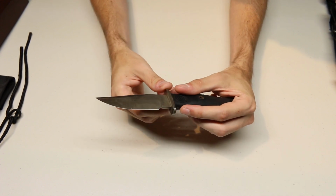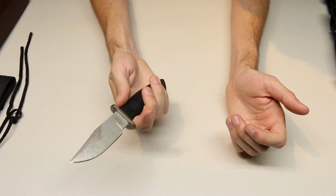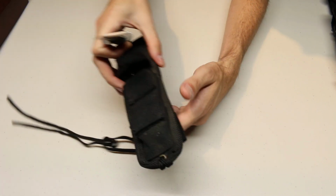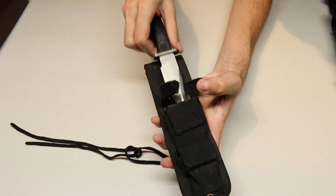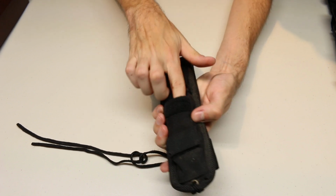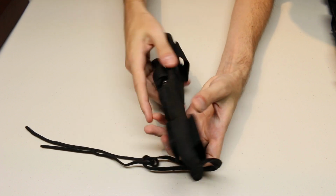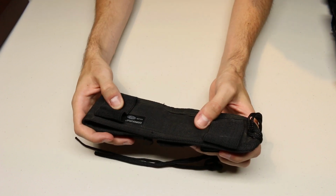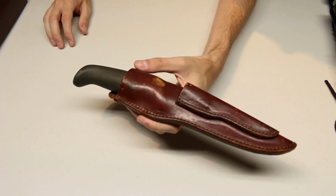It's kind of nice. Seems to be in good condition, so will be nice to add to the collection. The sheath is pretty poorly made, and nothing to really talk about. Never checked these little pouches to see if anything was in them, but there's not. There we go. Made out of Cordura. 2 more knives to go. It's already been 13 minutes.